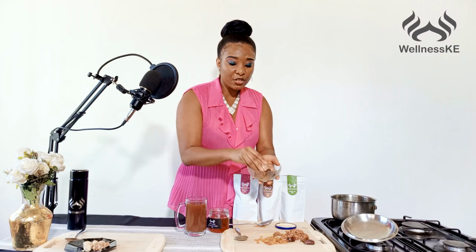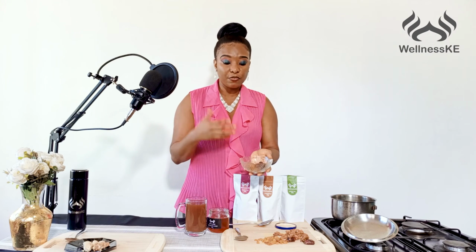So you can also add some raisins. If you don't have almonds, don't worry. You can actually do peanuts. Whatever kind of nuts that you have are still going to work just fine. Or you can have this with popcorn. Maybe you are going to have a snack. You can actually have this with your fat burner tea. And so there you have it. You can actually enjoy this cup and let it do the work for you.